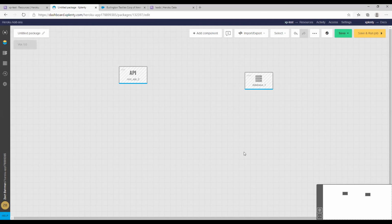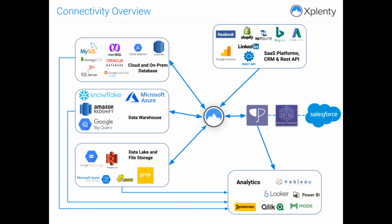I'll throw up a quick screen here just to show you a view of the ecosystem once you include Xpleni and everything that you can bring into Heroku Postgres and export out from Heroku Postgres.